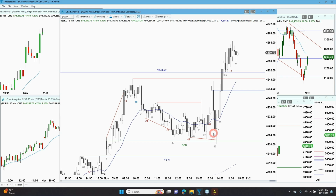So I would say it's just like with anything. I would be more focused on figuring out what the market is doing. What's the legs? What's the market cycle?